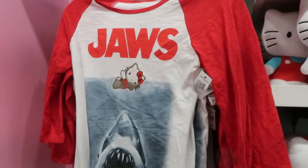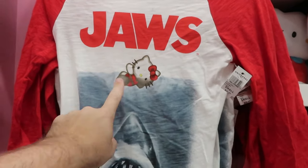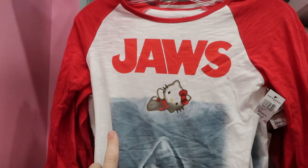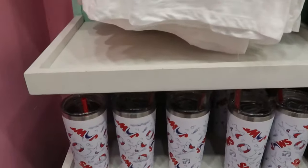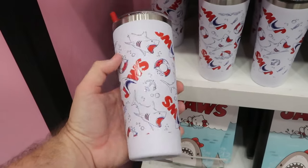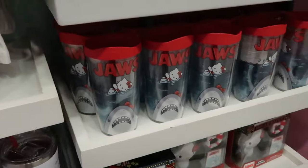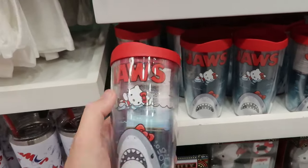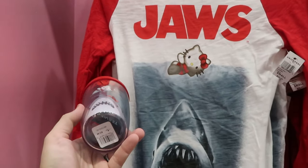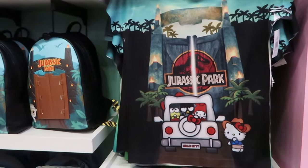And speaking of Jaws, they have a 3/4 length sleeve shirt here. Instead of that classic scene, you have Hello Kitty just right beneath the Jaws shark. That is $33. Underneath there is a very tall cup. This also has Jaws and Hello Kitty. These are so fun. $25 for that one. And yet another offering over in this section. This one is actually a Tervis tumbler, but it has that same scene as this 3/4 length sleeve shirt with Hello Kitty for $22. And here's some of your Hello Kitty Jurassic Park merchandise.